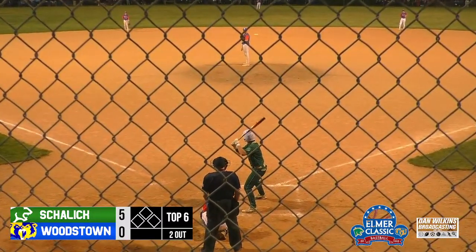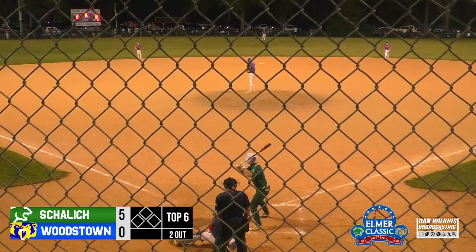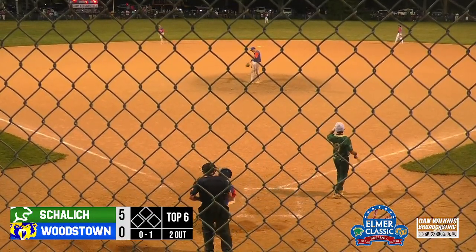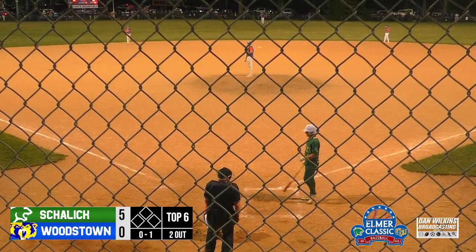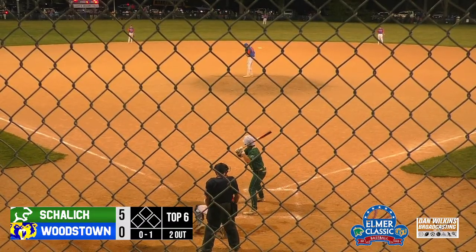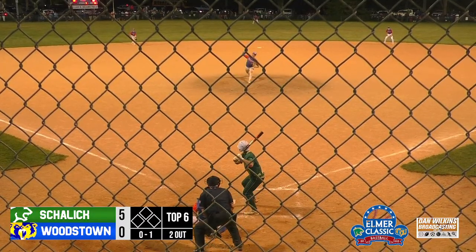They needed that. I don't think that it's the nail in the coffin by any means, because Woodstown could definitely have a good inning off of Pokrovsky. But here's the thing: I think that going forward, if Schalick was held scoreless in the 6th, that very well could have opened the door for Woodstown to make a comeback in the bottom of the 6th. Now that energy has been shifted right back into Schalick's hands, and it may be a little bit more difficult for Woodstown to get on the board.